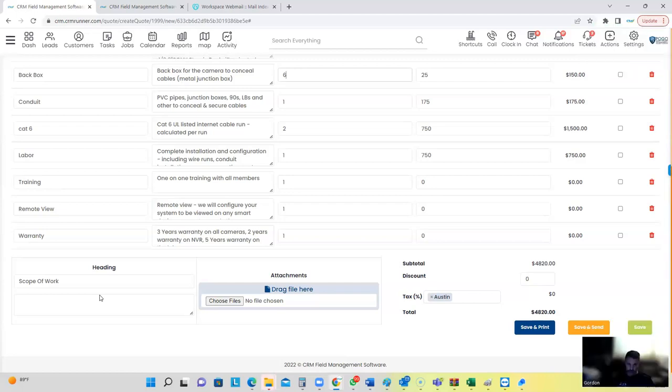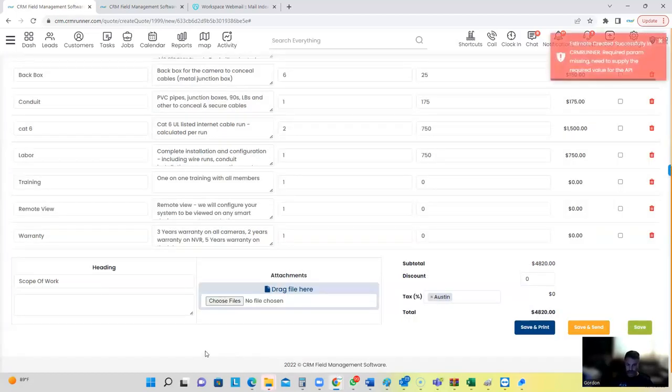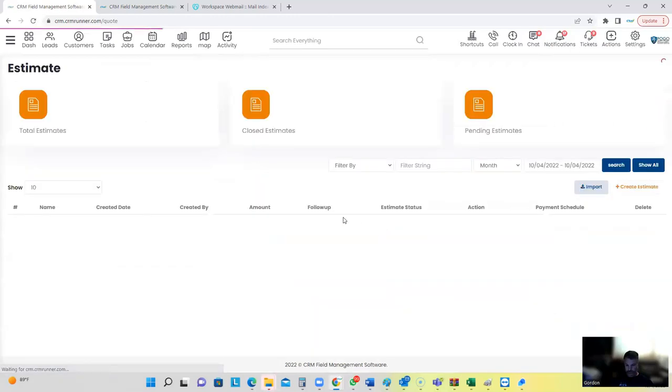Another thing here, we have a thing called scope of work. If you leave it empty, it's not going to show this part, but scope of work is like another line item that doesn't have a price. Like we're going to do this and that, take the panel out, run all the cables, Cat6, put it back, whatever. That's going to come up as an extra field. For now, let's just keep it like that. I just want to show you how it's going to look before that. So let me save this.